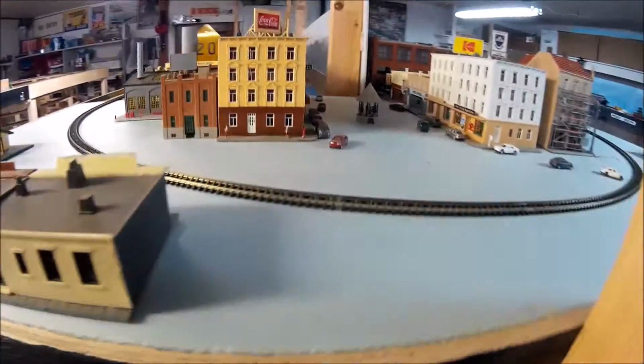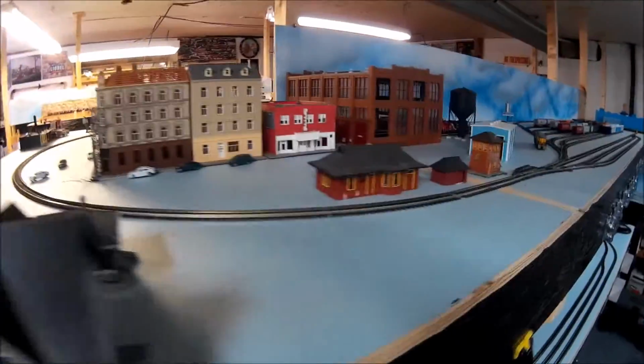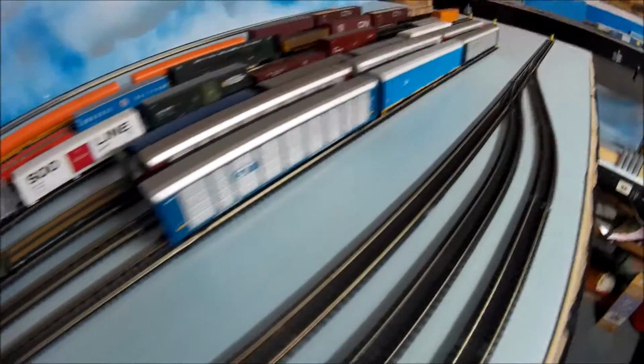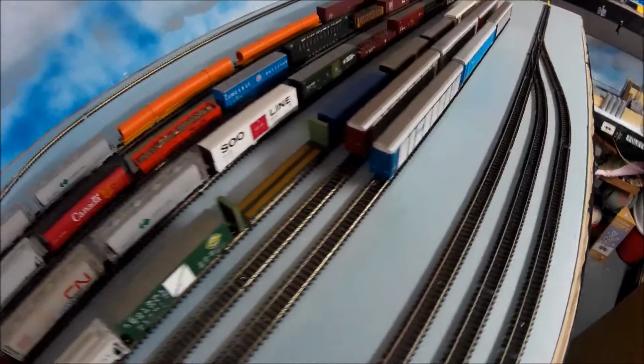through the town. Which brings us up to Cormac. And this is the finish point. I have another auto port right here, these 2 first tracks. And then another 4-track yard.